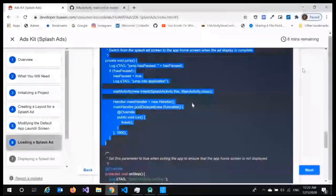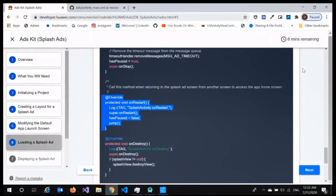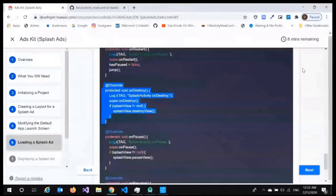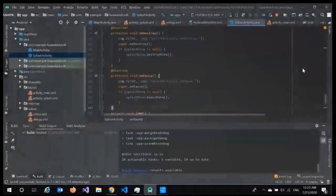Okay, now let's copy the on stop. This has only the overridden method, as you see here, just to pause things. And here we'll copy the restart, that is before the restart, and the on destroy, and on pause, and the on resume. Okay, we'll paste these things.